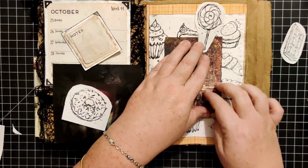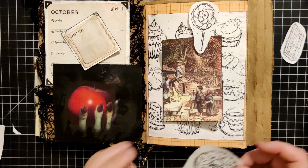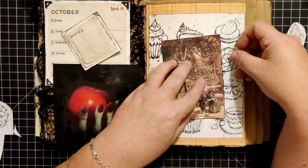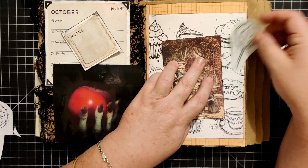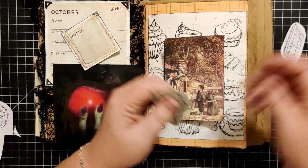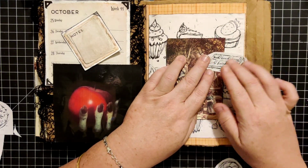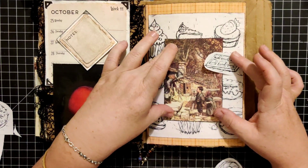I think this looks like a witch finger. It's a croissant, but it doesn't look like one. So I'm trying to cover it up. I'll be completely honest about that. So let's see. But I don't want to cover up the donut. And that kind of looks weird.